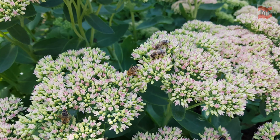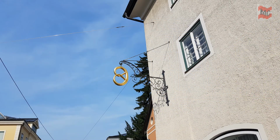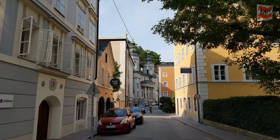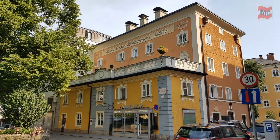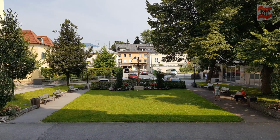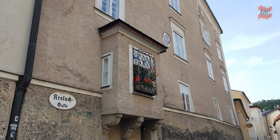Lots of wonderful old houses, and it's just nice. The route to Salzburg is a rather quiet one. We were really lucky with some of the side streets, not too much traffic, and you just stroll along and enjoy a day.